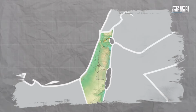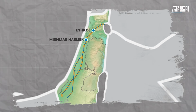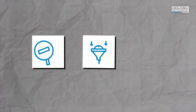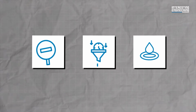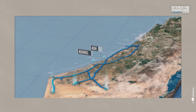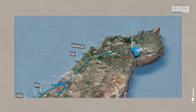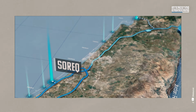Two more major pumping stations at Eshkol and Mishmar HaEmek can then facilitate water flow into central Israel, regulating, filtering, and balancing before heading south to the Negev. With such an arid climate across the entire area of the country, water evaporation was to be a key consideration for the overground reservoirs and canals.